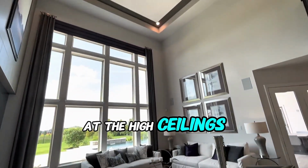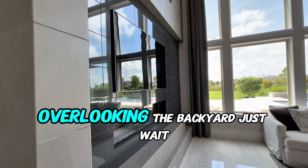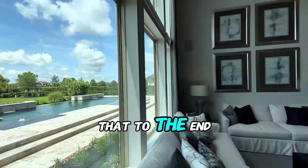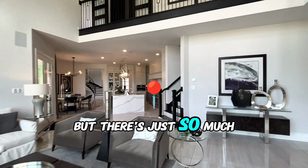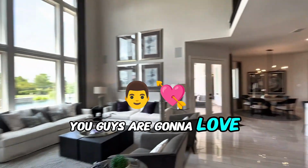Oh my goodness, this is just gorgeous. Look at the high ceilings. Floor to ceiling windows. You got this beautiful fireplace here overlooking the back. Just wait. Ooh, stop playing. Look at that. Just wait till we get back there. I'm gonna save that to the end. But there's just so much to go around here. I mean, just wait till we see the master. You guys are gonna love the master.